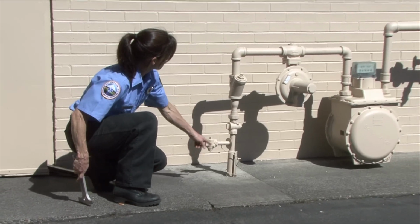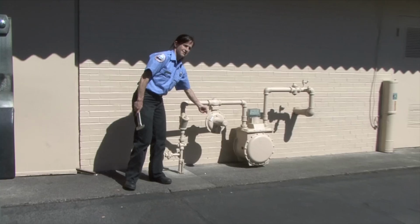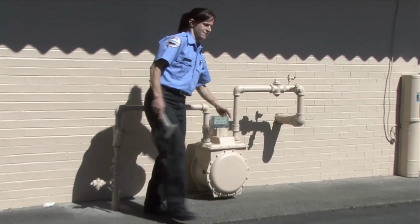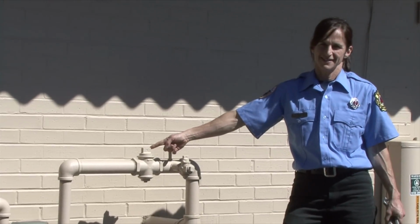Following the main shutoff is the pressure regulator, which reduces the pressure of incoming gas. It is best practice to shut off the valve closest to where the riser comes out of the ground in case there is damage to this area downstream of the valve. Note that in a building such as an apartment building, there may be multiple meters serving gas to the units within a building, and there will be a shutoff near each of the gas meters.